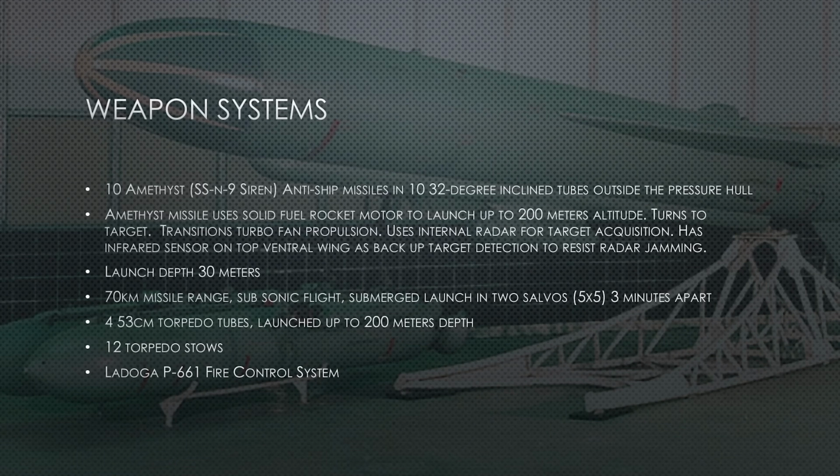All right, weapon systems. Let's talk about the Amethyst missile. Its NATO name, SSN-9 Sirene. It's an anti-ship cruise missile. They put 10 of them on the Papa SSGN. There's 5 on the port side, 5 on the starboard side, just forward of the sail.